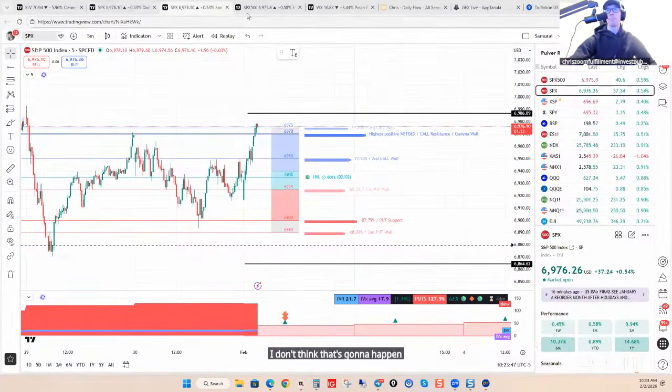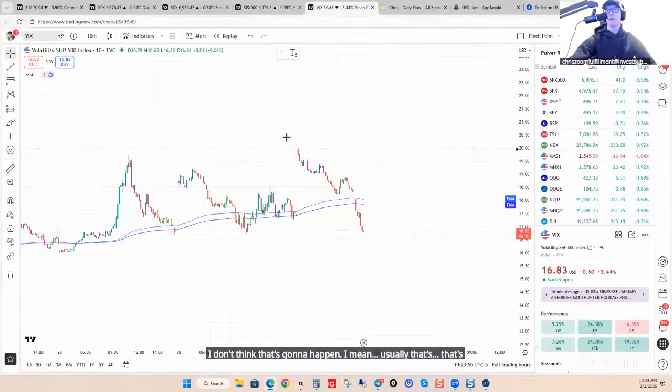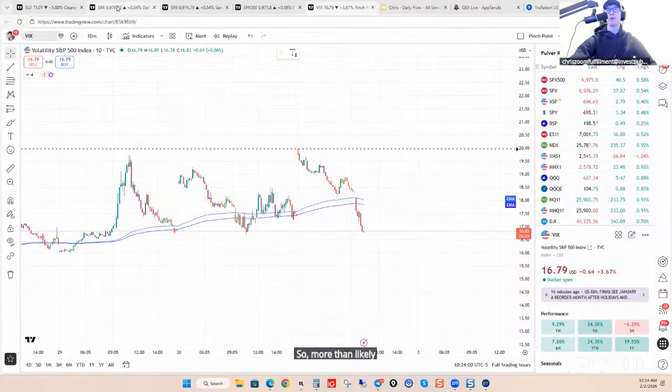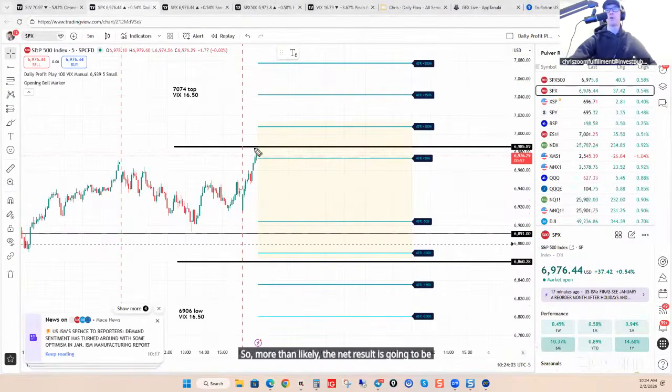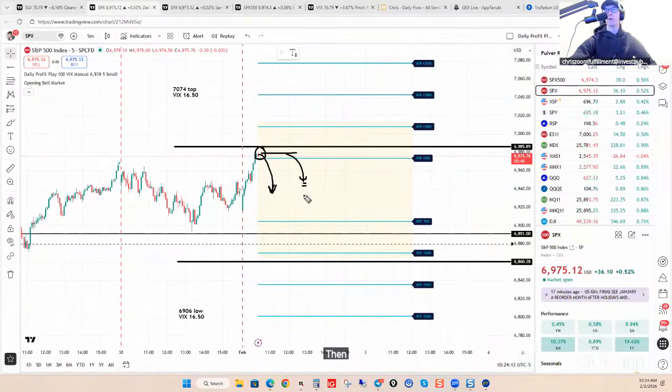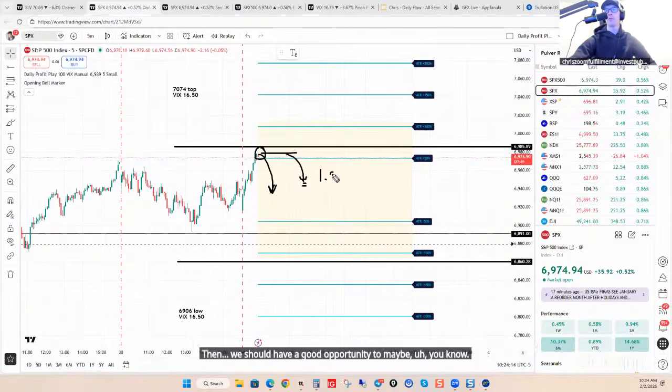I mean, usually that's rarely the case. The VIX would have to go from this to this all the way back to that. Like we'd have to see the VIX go all over the place today, which I don't think is going to happen. So more than likely, the net result is going to be if price will chillax here and roll over a little bit, or at least just stall and head back down, then we should have a good opportunity to maybe keep our $1.50 inside of our strikes, and then the defense trade is a loss of 60.